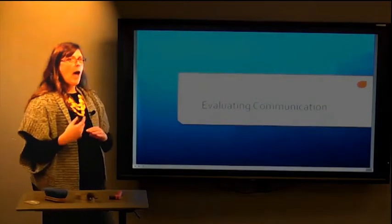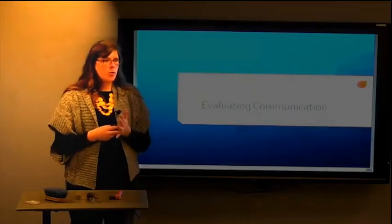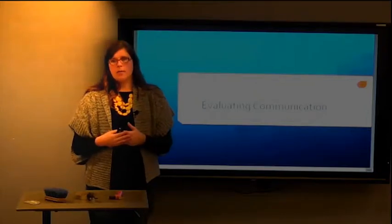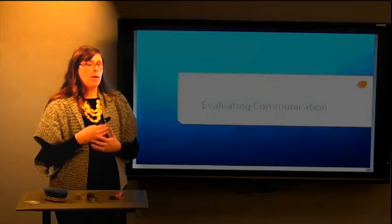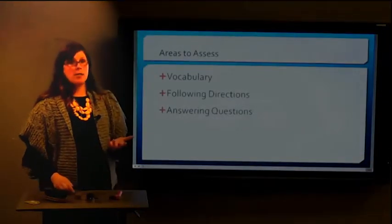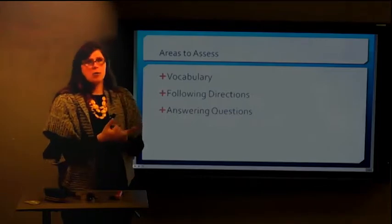Okay, so how do we evaluate? You're probably thinking, okay, I have this client, or this new student, who has limited or no verbal ability. How do I know when they're understanding things? How am I going to communicate with them? So these are the three areas that you're going to want to assess with them, because these are what's going to be important for them following and participating in the horse riding lesson with you.